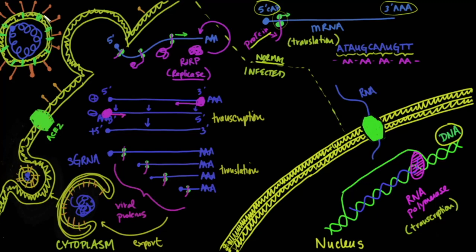Now enter coronavirus. Coronavirus has its own genome. It is made out of RNA, and that RNA just happens to have a 5' cap and a poly A tail. So when it pops into the cytosol, it's going to be read by those same ribosomes that can't tell the difference. Except this time, instead of making a protein that's useful to your cell, this RNA that comes out of the virus is going to make something called a RNA-dependent RNA polymerase.